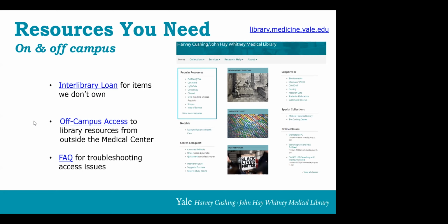We also have off-campus access to library resources. And I always like to tell everyone, when you're having problems with our off-campus access, typically if you just clear your cookies and cache, it eliminates the problem 99.9% of the time. And you don't have to call the IT service line. It's just really, really quick and easy.